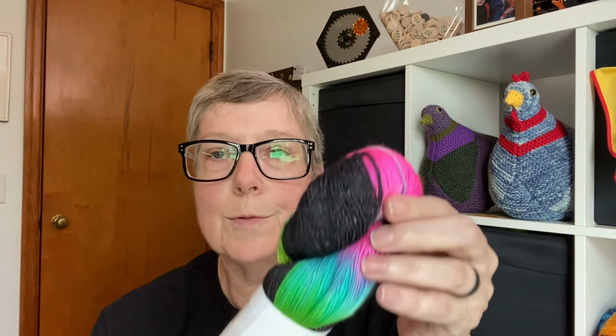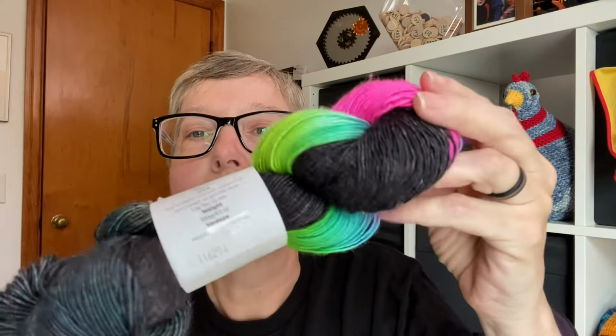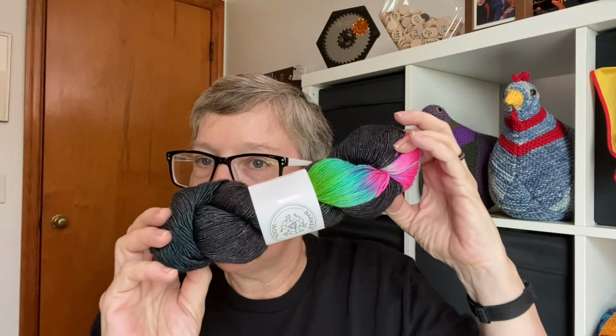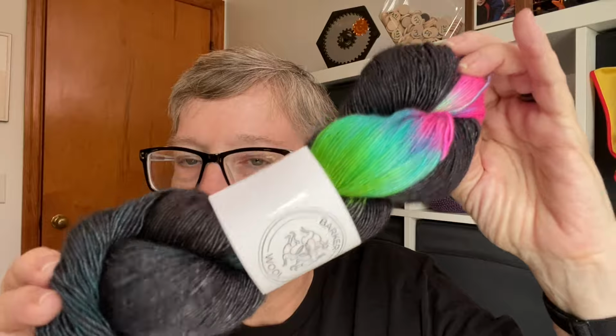But this is a beautiful Tosh Merino Light in the Oxalis colorway that I picked up. And then I picked up another Barker wool in a colorway that was made just for the conference called Mama Needs a New Pair of Shoes. Now look at that, I love it. I can't wait to try some assigned pooling with this skein of yarn. It will be beautiful. So I have to think about which assigned pooling technique I want to use and then go with that.